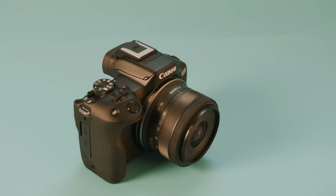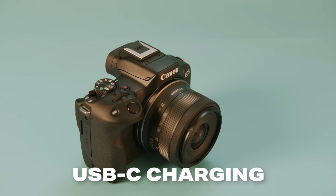The battery life is also very solid with all-day battery for casual shooting, but if you're a power user, you will definitely want a spare battery. And you can also charge your camera through the USB-C port, so you don't need to lug around your charger. From a design perspective, this is nearly perfect for beginners.